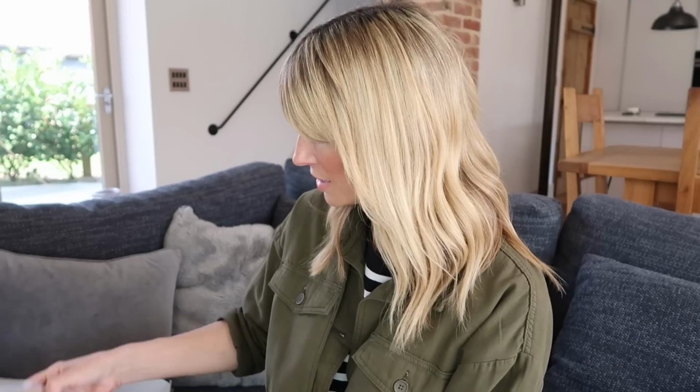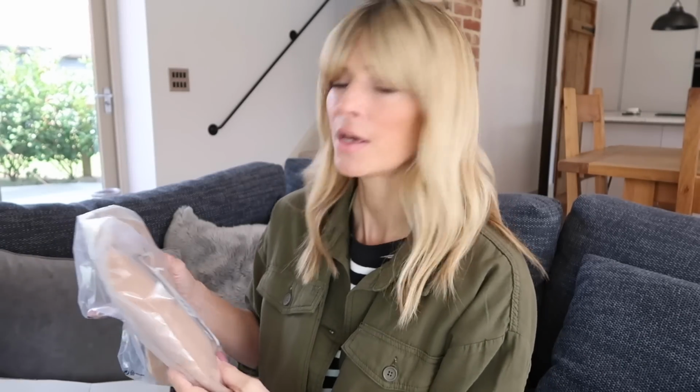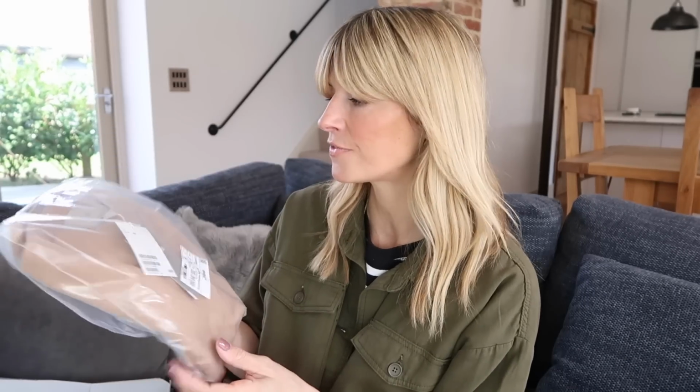Okay, so next up, I've gone for a short-sleeved cashmere jumper. This was probably the most expensive of the items, I think, that I've bought. It is the premium collection. However, saying that, it was still only $59.99. So for a cashmere jumper, that's really good going. I love this color. So I went for the camel beige tone, which is obviously really on trend for this spring, summer.